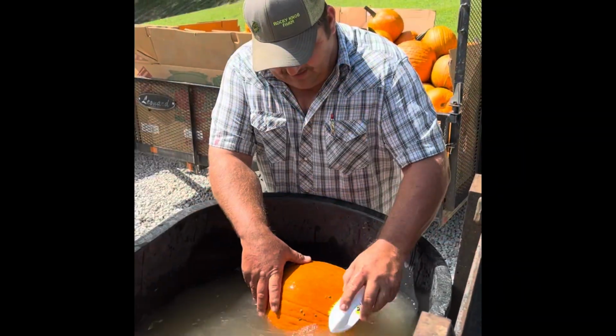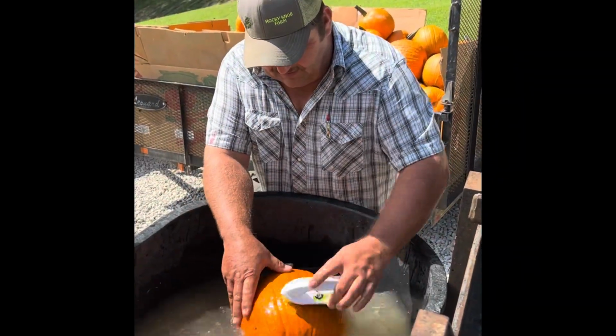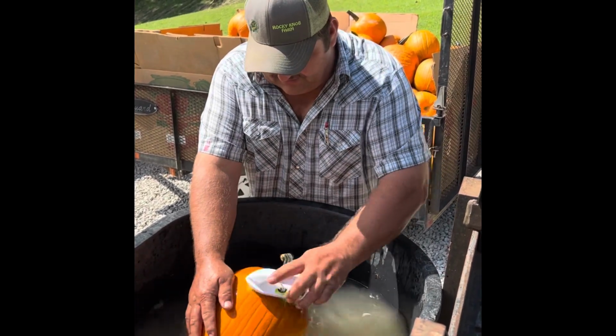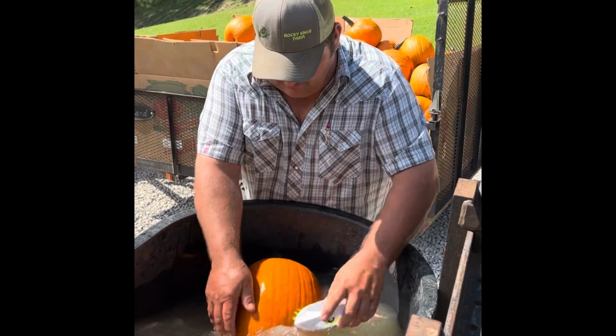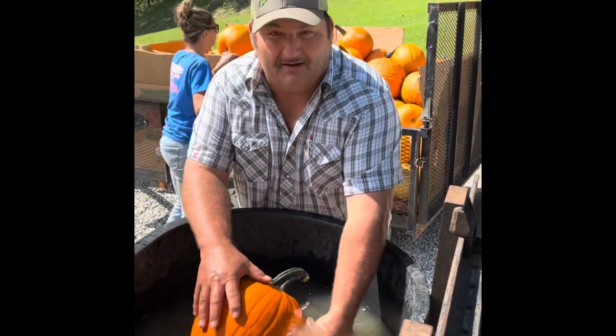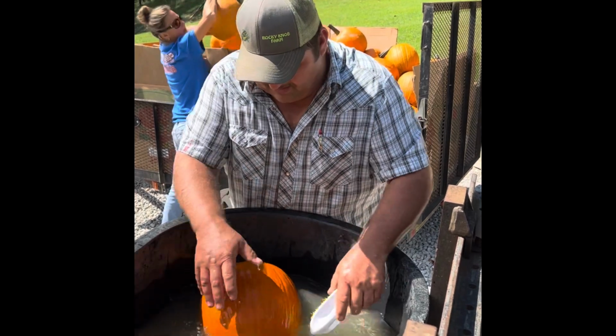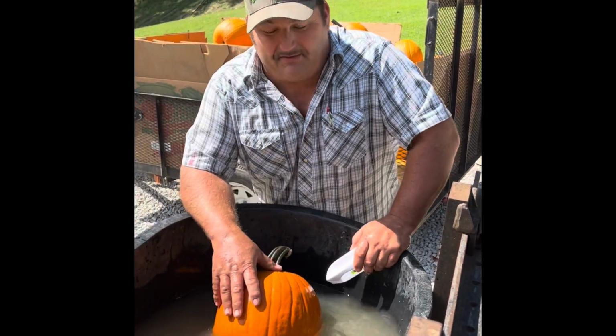Well, I was thinking about raising these pumpkins. You know, this is about our 5th year. This is really our 2nd year of a really successful year. A lot of people think that you just throw a seed in the ground and walk off, and it doesn't work that way. You know, for us, we've had a big problem with powdery mildew, downy mildew.